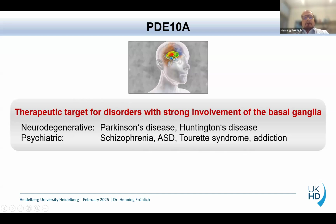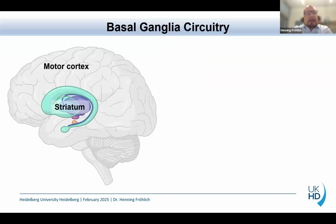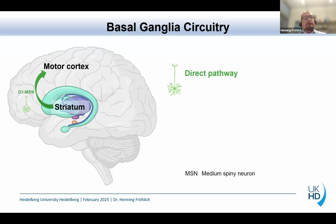And I will now explain why we believe that PDE10A might be a very good target to treat FOXP1 syndrome. And with this, I have to go a little bit deeper into basal ganglia circuitry. So this is very complicated, and I try to make it as simple as possible. The striatum has two main cell populations, and these are, on the one hand, the D1 medium spiny neurons and the D2. And at first, I will explain to you what the D1 medium spiny neurons do.